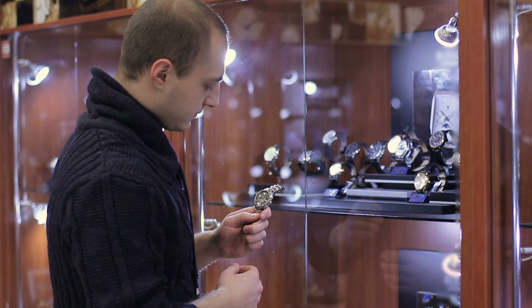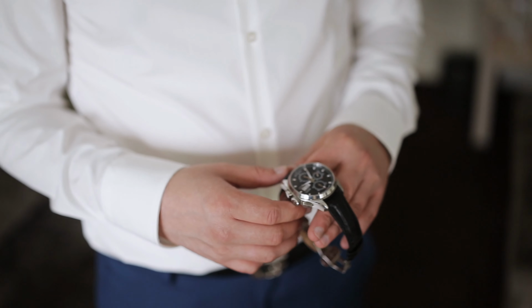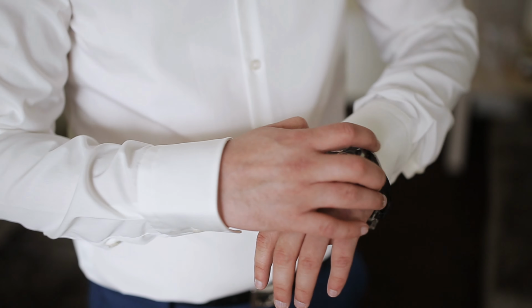These are the 10 watches we suggest you approach with caution. Remember, what works for one person might not work for another. The key is to consider your personal preferences, needs, and lifestyle before investing in a timepiece.